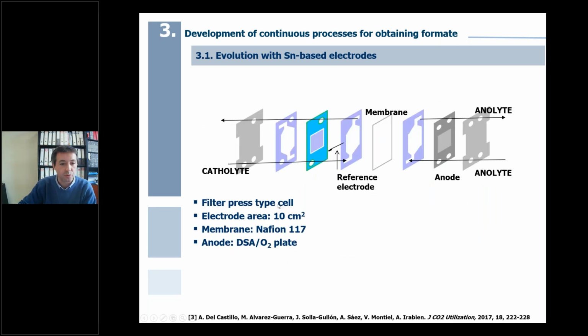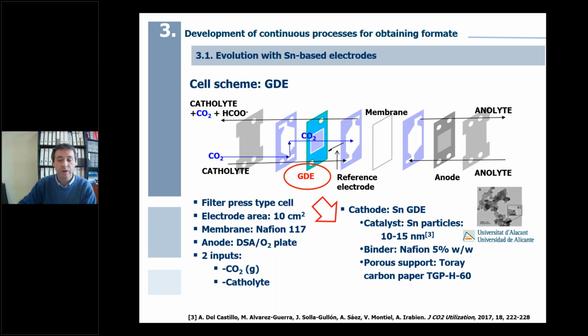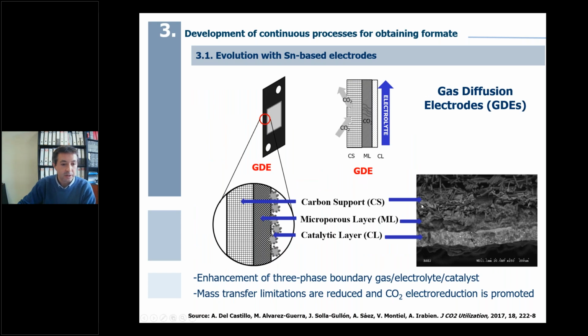But remember that the results were obtained with commercial particles. So we expected that further improvement could be possible with tin particles of lower size. So in collaboration with the Institute of Electrochemistry of the University of Alicante in Spain, tin carbon-supported nanoparticles of much lower size, 10 to 15 nanometers, were synthesized, and they were used for preparing gas diffusion electrodes, GDEs, which are formed by a carbon support, like toray paper, a microporous layer, and a layer with the catalytic particles, which is a configuration that enhances the three-phase boundary of gas, liquid, solid catalyst, and therefore reduces mass transfer limitation.